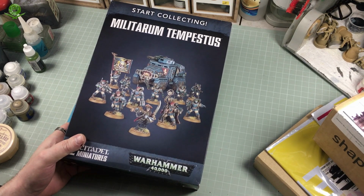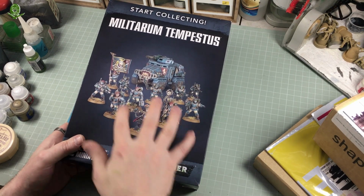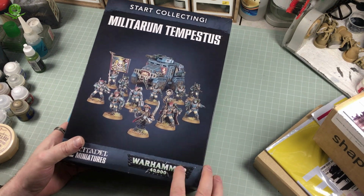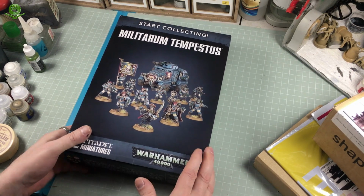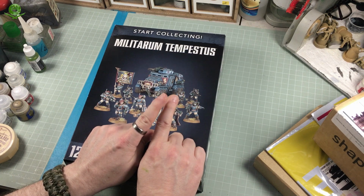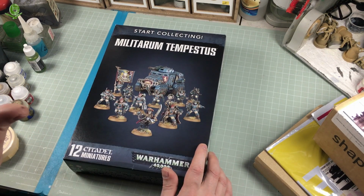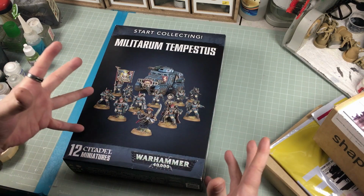For my grunt troops, I might just use the standard military colours, and then I'll have different ones for veterans, a different colour scheme for these guys, and different colour schemes for the Imperial Knights. Now, here's the thing. With the Imperial Knights, I'm going to have 3 types, but I don't know which ones yet. I will get more than one Knight.